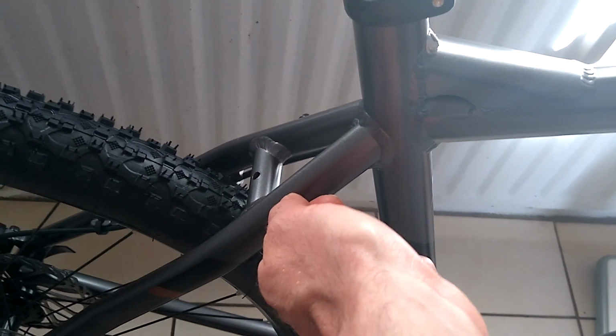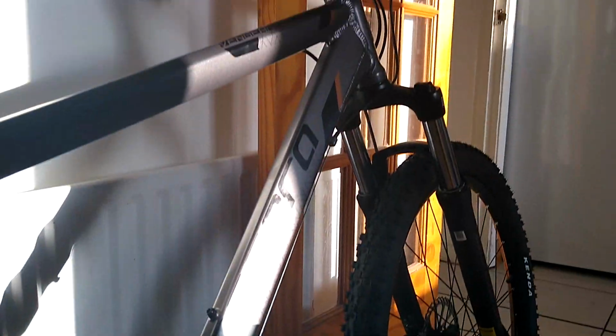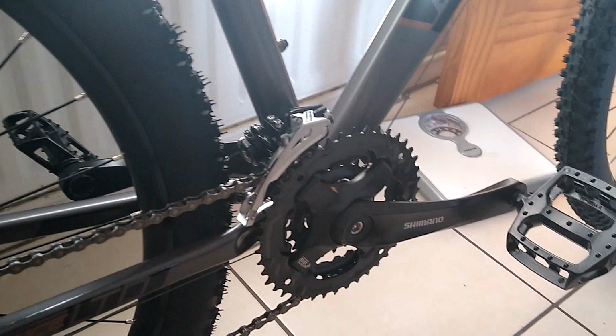So yeah, the frame has pannier rack mounts because you need panniers on the trails. I like to pannier on the trails, baby. And the frame doesn't look too bad. You can't really see it here because the light's very bright behind me.